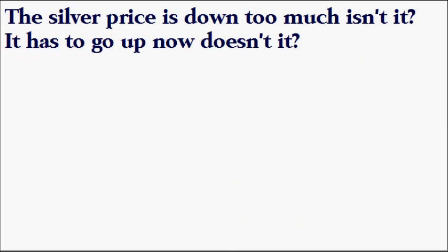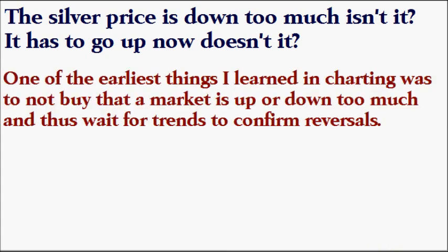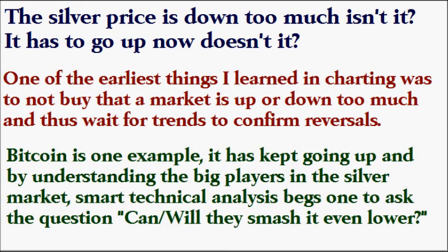And with the price going down, you could say, well, it's down too much, isn't it? It has to go up now, doesn't it? One of the earliest things I learned in charting was to not buy the concept that a market is up or down too much, and thus wait for trends to confirm reversals. Bitcoin is one example. It has kept going up, and by understanding big players in the silver market, smart technical analysis begs one to ask the question, can and will they smash it even lower?